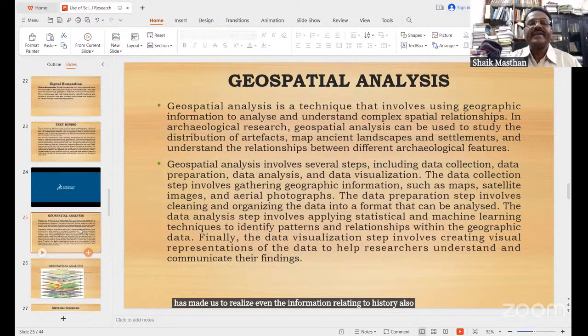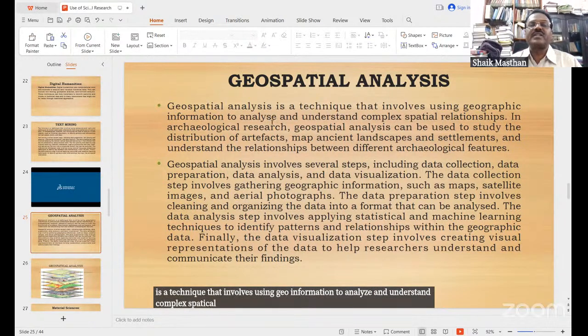Historical data is considered very important and significant. And we have this concept which is considered to be geospatial analysis. Geospatial analysis is a technique that involves using geo information to analyze and understand complex spatial relationships, like in archaeological research.